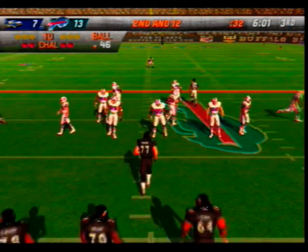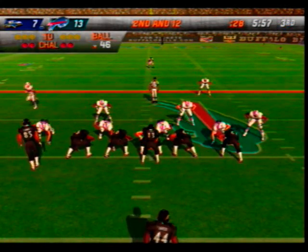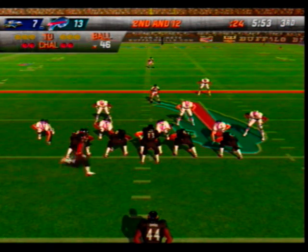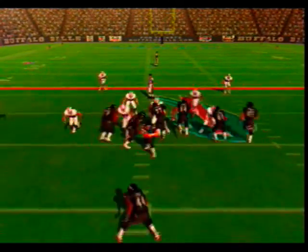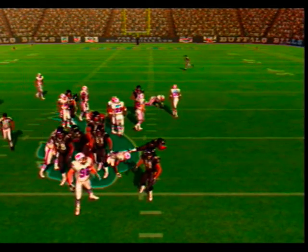It's second down and a long way to go on the 46-yard line. Watch that screen. Only one man in the backfield. Number 85, the man in motion. With a counterplay, Hopkins is there for the tackle at the 48-yard line.